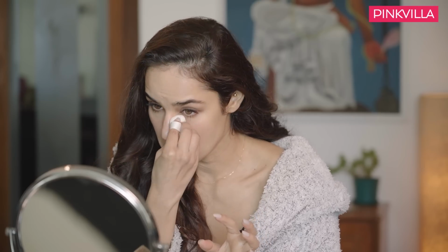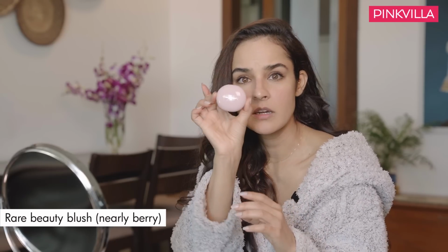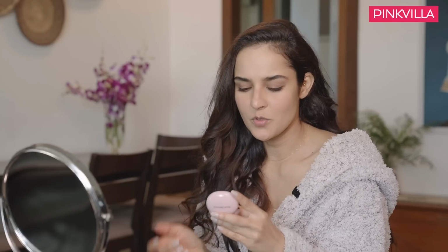So all I do is just under the eye and the T-zone, because I do have combination skin. After all of this makeup, I realized that I need a little more flush. So I'm going to go in with this product. It's Rare Beauty's Nearly Berry. There are these little pods. It's beautiful. It is cream, but as soon as it comes on your face, it becomes powder, and it's a beautiful formula. So I'm just going to tap in a little bit here.